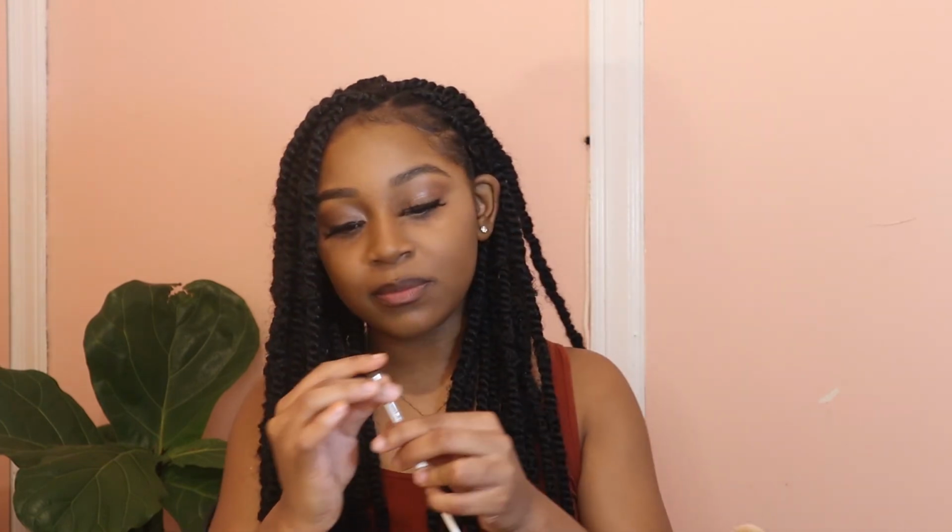Okay, now lip liner. I don't like harsh lip liner. I don't like that at all. So I'm just gonna take a little brush. This is a blending eye brush, and I'm just gonna try to blend this out.